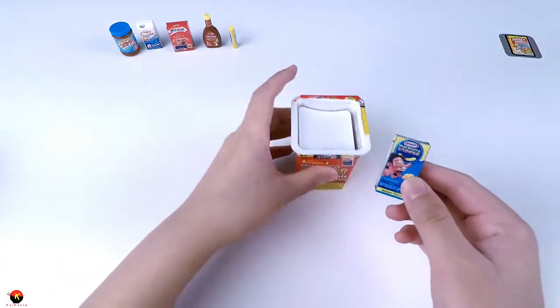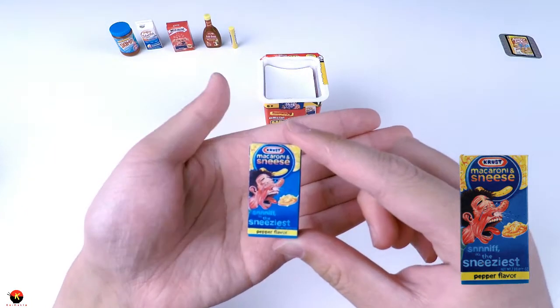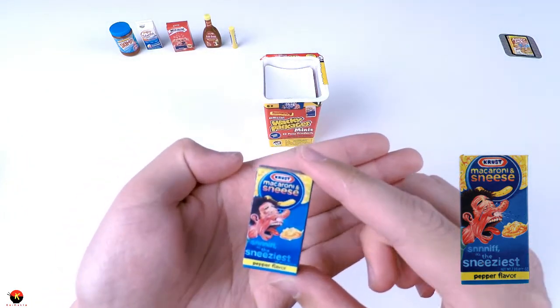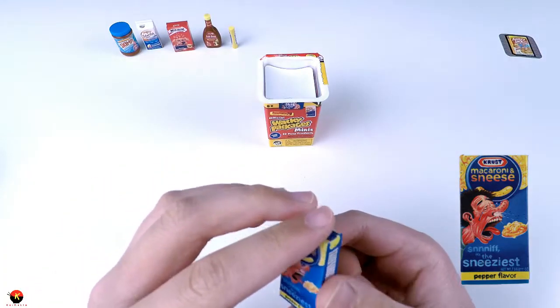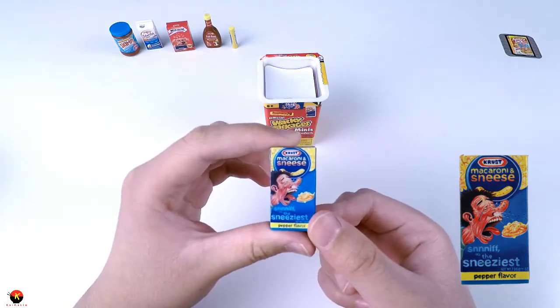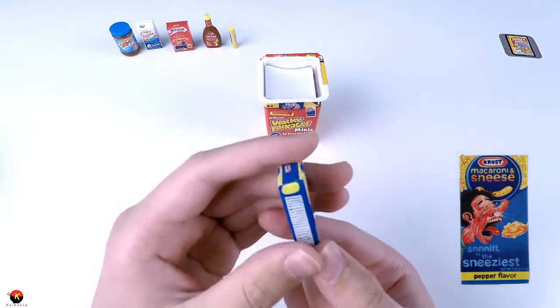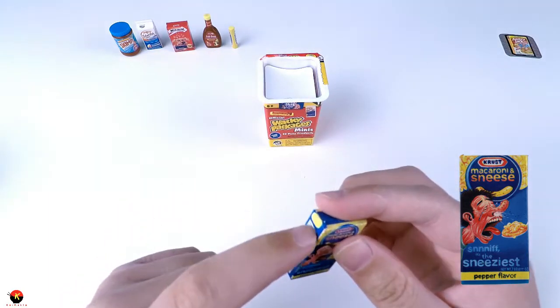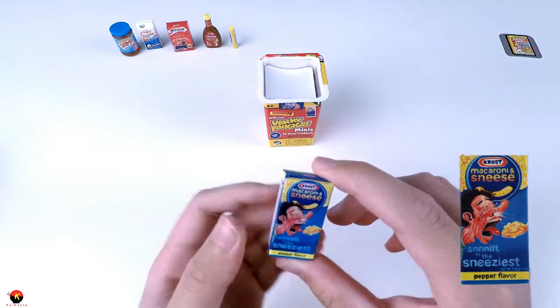All right, so here's our first one here. It's Kraft macaroni and cheese, but this one is Crust macaroni and sneeze. Sniff, it's the sneeziest. And this says it's pepper flavor. So that's really funny. And we also have all the little things it tells you to cook it. And also says Crust instead of Kraft, just funny. And also has a little tab where when you try to push in, it never works and it always just smooshes the package.